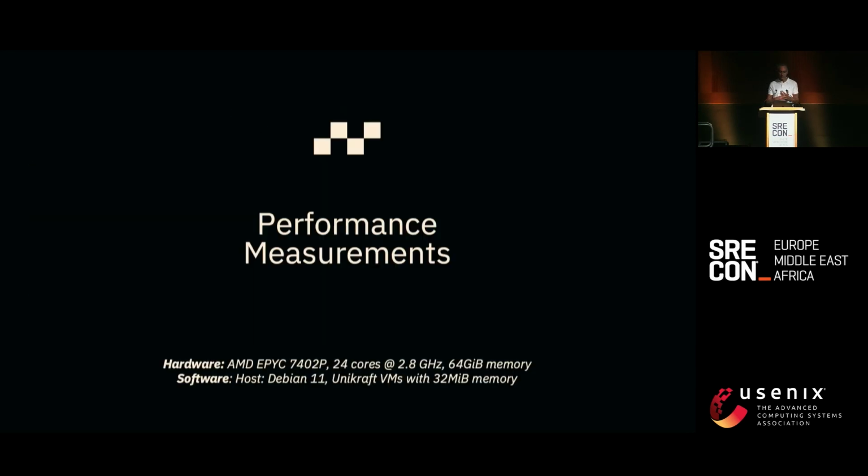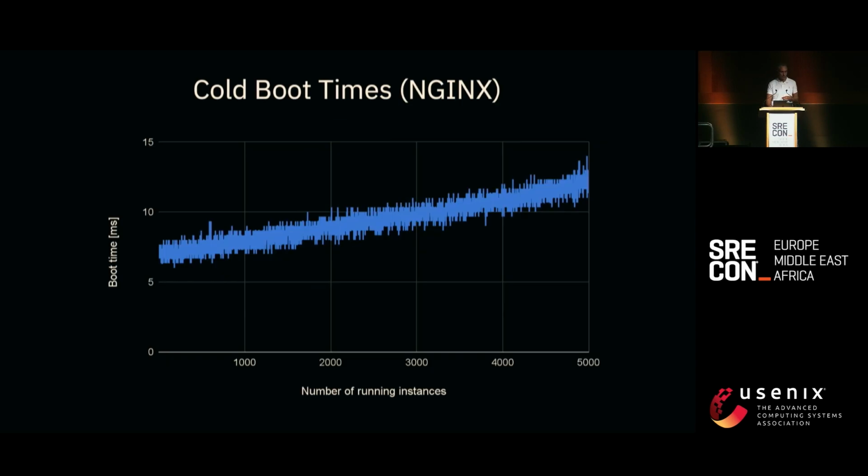Could be Nginx, could be SQLite, could be any number of applications. Okay, so with this in place, we did a number of performance measurements. In this case, we're using a 24-core system with 64 gigs of memory, and for the host, we're using Debian. Okay, so this very first one, this is called boot times when running Nginx.